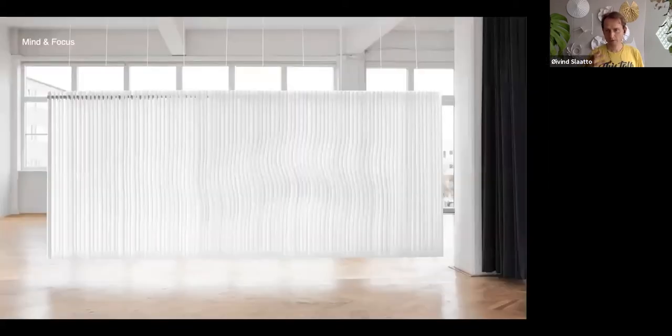Another way to work with the same focus is this larger structure, which is a wall divider, a room divider, which is blocking out distractions while allowing the light to float freely through the room.